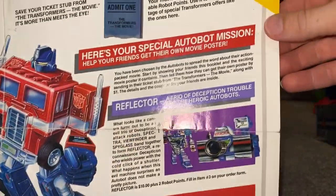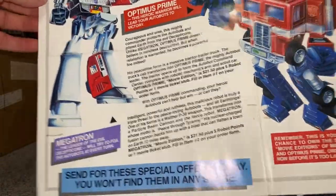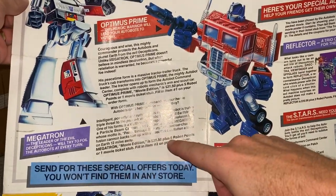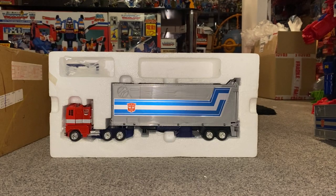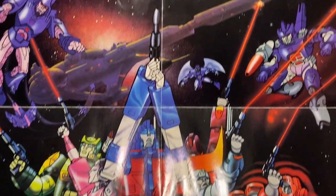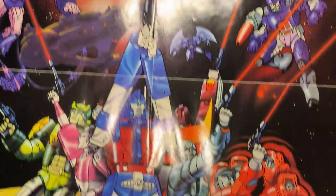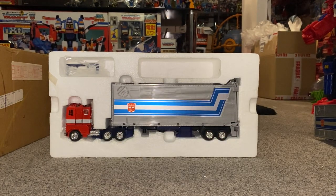So of course the mailaways in America were Reflector as well as the Stars set. And the best thing about it, there it is, exactly what I just said, $21.50 and 5 robot points. And you need a movie stub. And then you've got this poster that's on the back of it. It's a movie poster. It's brilliant. Again, I've not seen this anywhere, so I'm presuming that it came with this.